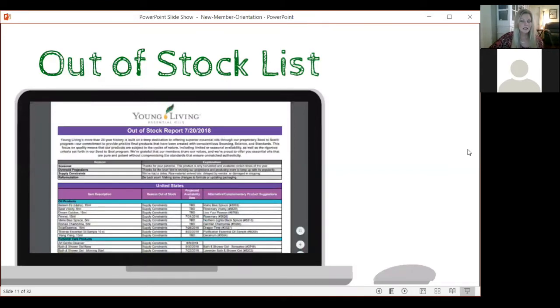So you can see, if the item is out of stock, it could be because there's supply constraints, and then they'll give you a projected availability date, which is really nice. And then I really appreciate that Young Living gives us an alternate product.